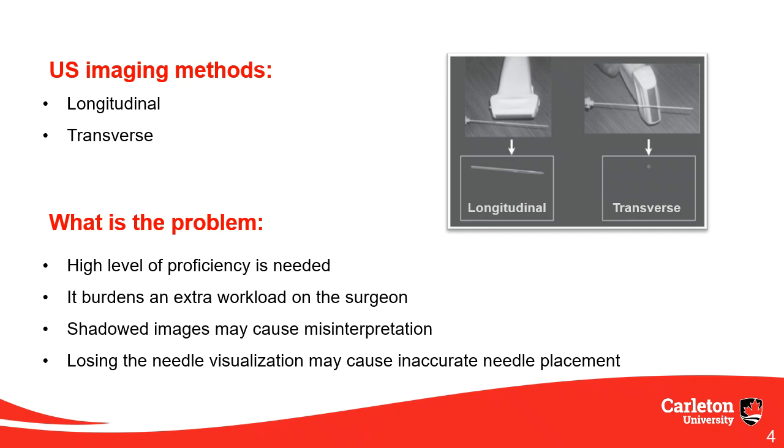Ultrasound-guided kidney access can be performed through longitudinal or transverse images. In longitudinal imaging, the needle appears as a line in the ultrasound image. The surgeon must precisely coordinate the hand holding the ultrasound probe and the hand holding the needle to keep the needle shaft aligned with the imaging plane while steering the needle. In transverse imaging, the needle shaft is perpendicular to the imaging plane and therefore the needle shaft is not visible in the image. Both these methods need an extremely high level of proficiency and burden a huge workload on surgeons.